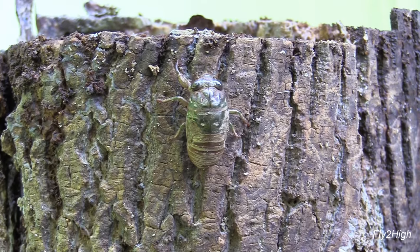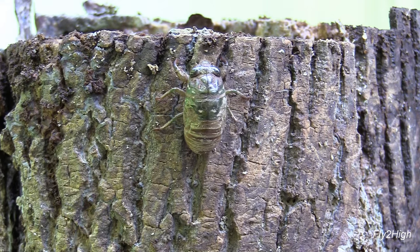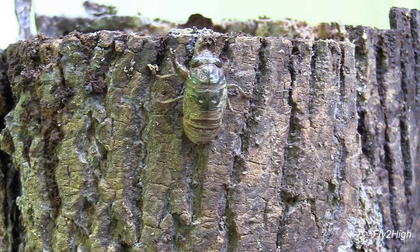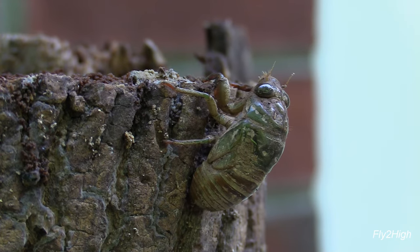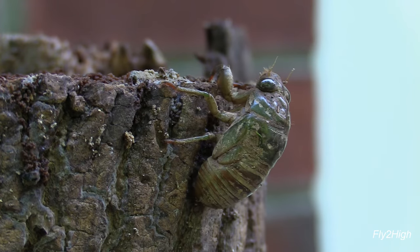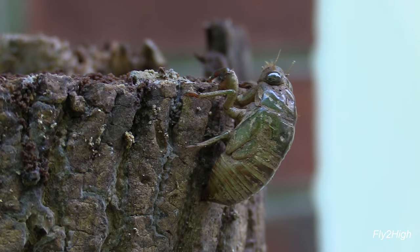I found this cicada nymph in the front yard while mowing. Usually when I see one of these, it's nothing but an empty husk, and the adult has already emerged. However, this one was rolling around on its back on my front steps. So, I found an old log, propped it up, and the little creature immediately began slowly climbing up the bark.